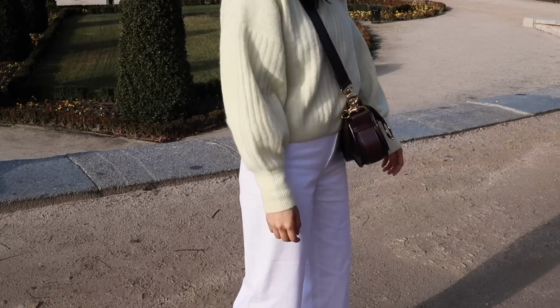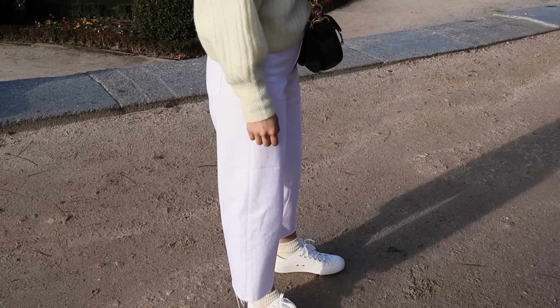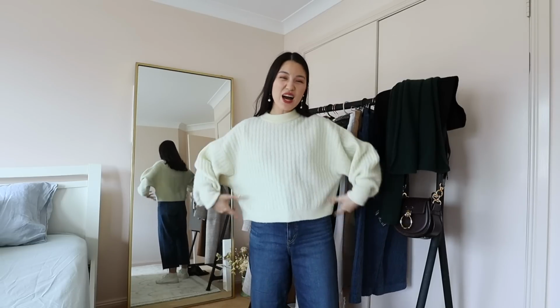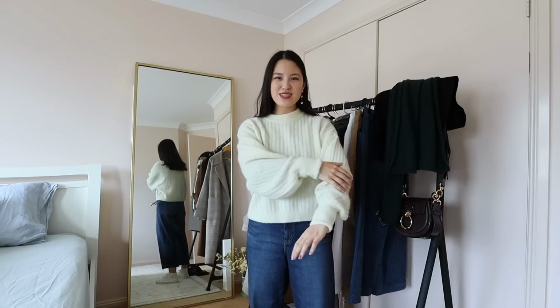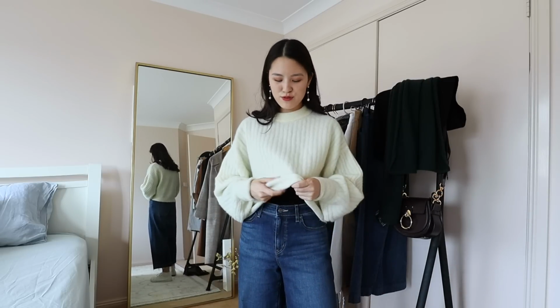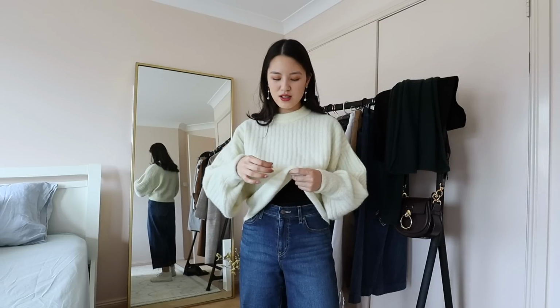So this is not going to be for everyone, like everything else I wear pretty much, but this is one I really like. It's wide, it's cropped, there's balloon sleeves, there's a lot of volume going on, but it's also really cute, and this yellow color I think is such a cute color to wear. So this jumper is 32% alpaca, 32% wool, and I think that it's quite a soft jumper. It has that alpaca texture to it where it's a little bit fluffy.